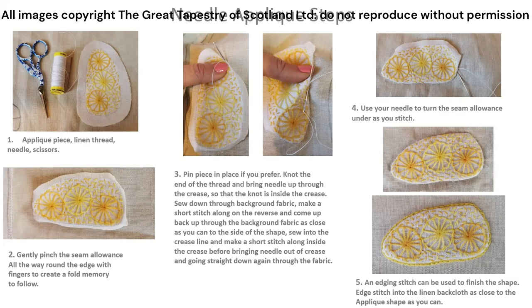So you're knotting the end of your thread, and then you fold the crease over, and you bring your needle up through the crease in the top piece first, so that the knot is inside the crease and your needle and your thread is on the other side. And then you're going to sew down through the background fabric. You make a little short stitch along before you come back up through the fabric, as close as you can to the side of the shape, and then you go into the crease line again. Go a short way along inside the crease before you come back out of the crease, and then you go straight down again through the fabric.